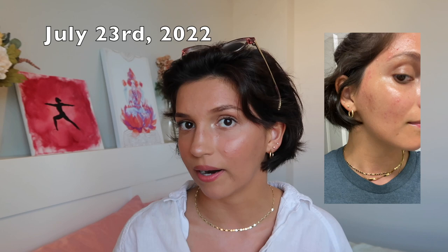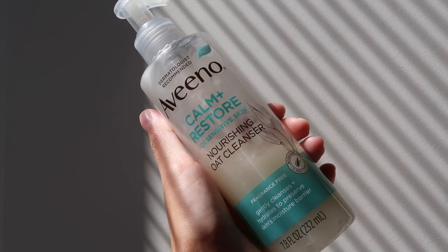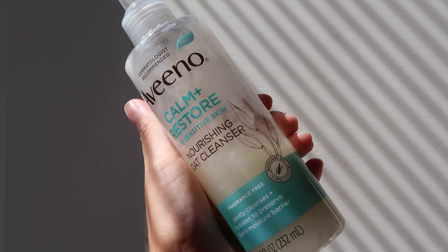And now my main skin concern is more of the texture and the small, rough bumps all around my face. I am gonna be seeing a dermatologist soon to help me speed up this process, but this is what I've been loving and using at home. This is the face wash that I've been using for the past month that I've absolutely fallen in love with. This is the Aveeno Calm and Restore Nourishing Oat Cleanser for Sensitive Skin.